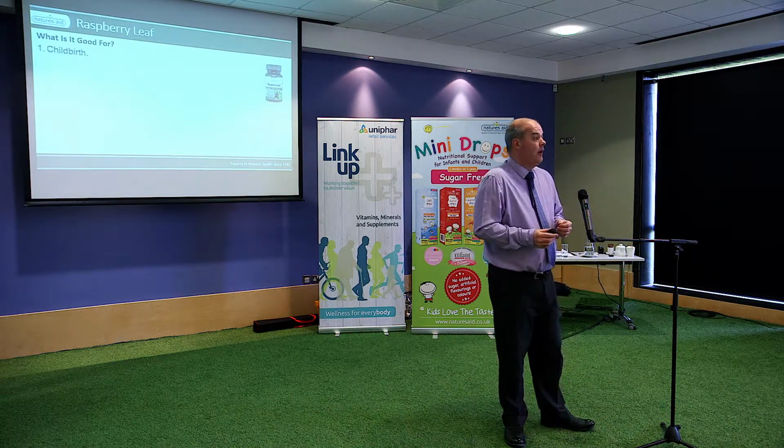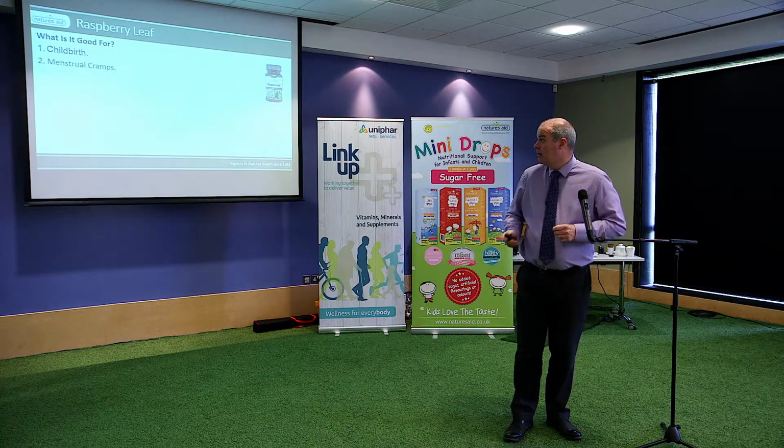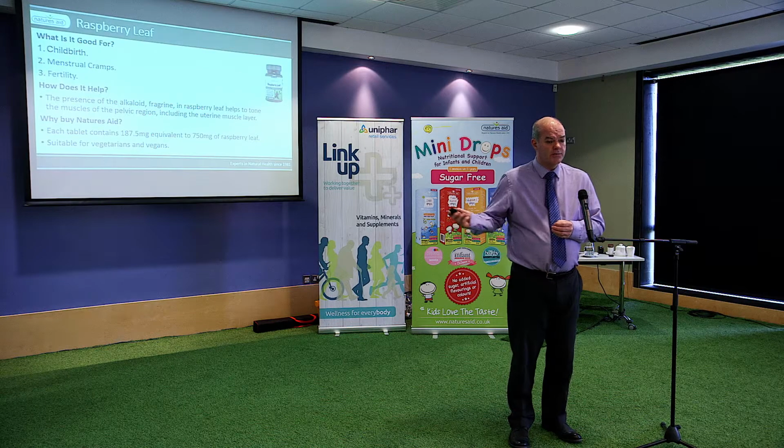Raspberry leaf. Most midwives recommend raspberry leaf for childbirth. But it's also good for menstrual cramps because it has an effect on the uterine tissue. It's good for fertility as well. So it's the presence of this alkaloid called fragrine that seems to have this beneficial effect as far as the uterine tissue is concerned, on the muscle layer of the uterine tissue. And our product is a 750 milligram raspberry leaf.